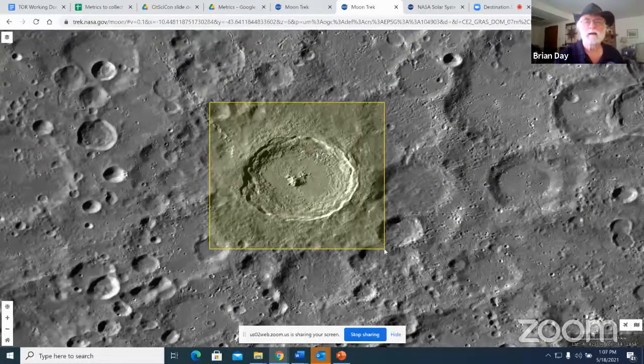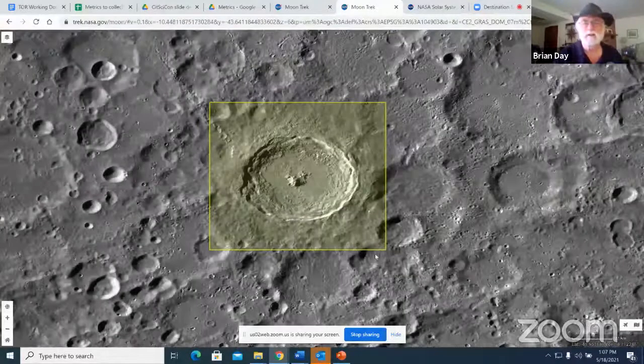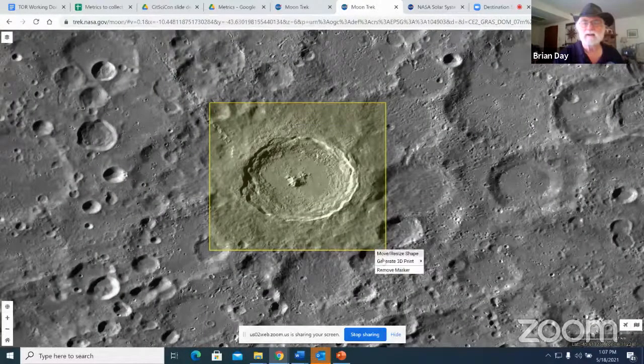And if we do, it gives us the option to generate a file that we can then send to a 3D printer. So you can make 3D prints. I'll show you an example of that a little bit later.